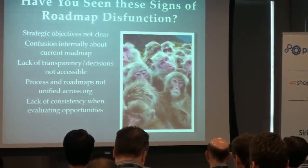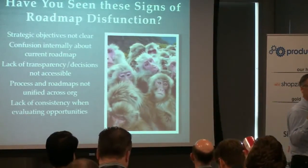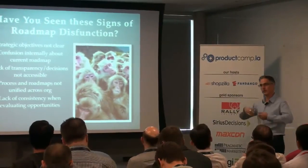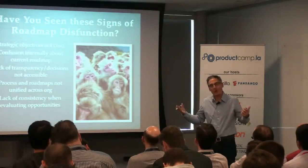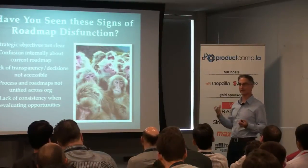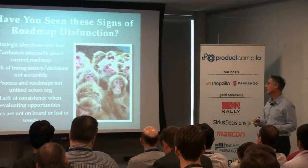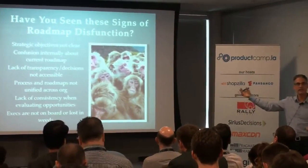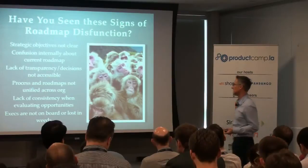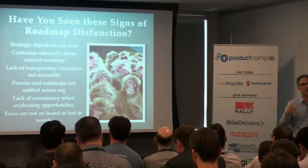Lack of consistency when evaluating opportunities. There's often not a standardized way of evaluating different opportunities. I'm not talking about turning product management into a machine. Obviously, product management is an art, and there are different processes we can use to figure out the right thing to build. But if different product managers use different methods and strategies, that can cause confusion in the organization, especially if an executive asks how they came to a decision. The other thing we often see is that executives tend to focus on the weeds, on that one feature they really have to have in the release. And another dysfunction is that a decision has been made and a product has been built, yet the executives are not on board with it.